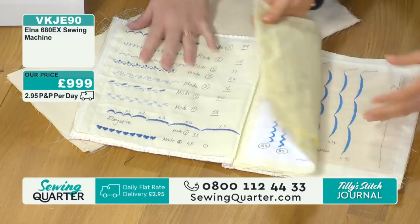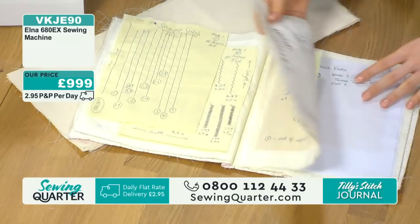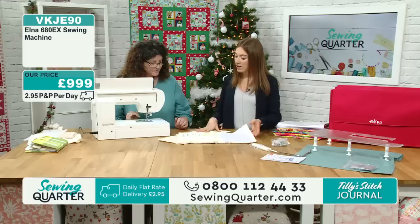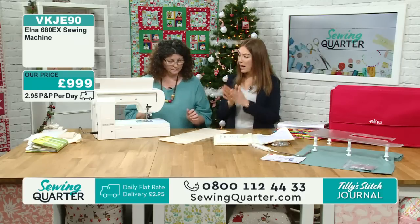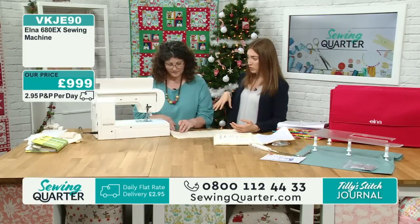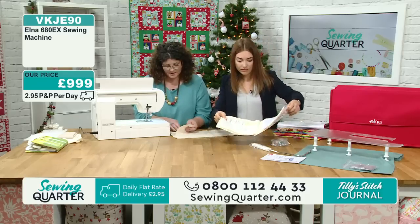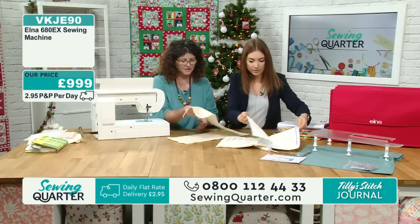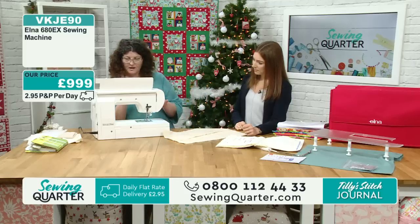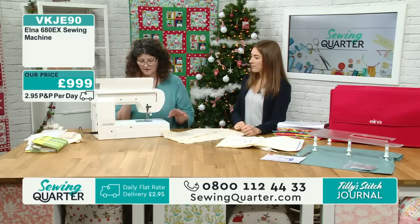I have loads of lovely samples. Look, you can just showcase all of the different stitches there from the machine. That's the different fonts we were talking about. But in terms of putting the book together, you could either assemble the pages and then put those into the cover of the book, or you can simply just stitch them all together. Now, I'll use some decorative stitches and I'll just put one page together so you can see how I've done that. And we can change the foot to showcase it.